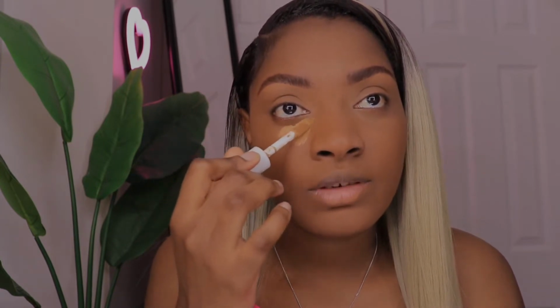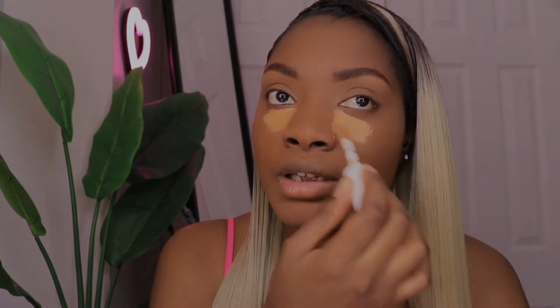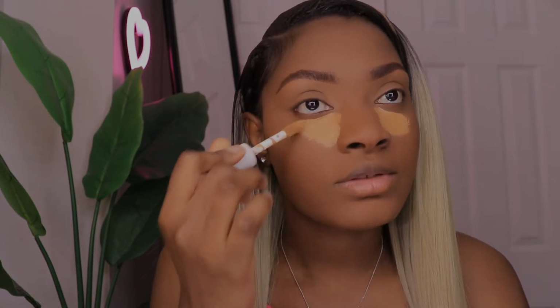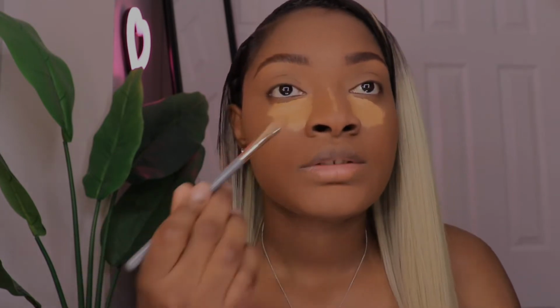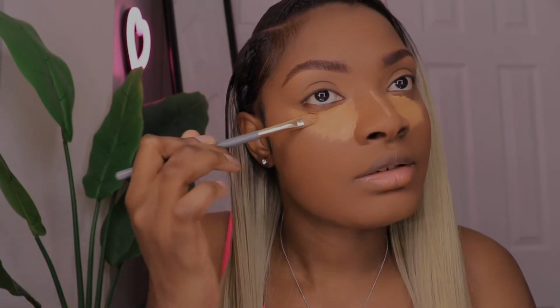And the reason I use the elf one is because, why not? The elf one is really good too. It don't really dry fast, so you don't have to worry about anything. And I use this one only for the bridge of my nose also. The other one, I'm gonna just put a little bit, just to blend, just to make it look really natural. And I put it in the outer corner.